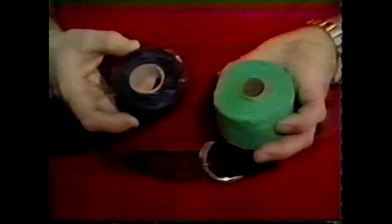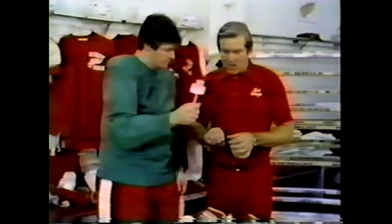For example, you're talking about friction tape. Now, you're talking about this black tape, as opposed to the green Gore-Tex tape. Now, this is what you're talking about. Yes, this friction tape here, Al, it has a tar in it, and the tar gets on the leather, and it just destroys the leather.